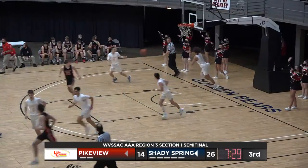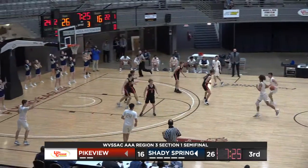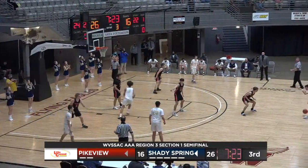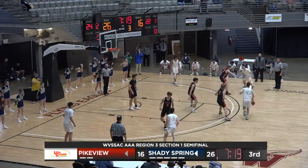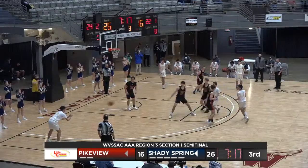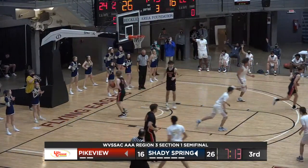Inside, the layup shot put up and in by Pikeview, Dylan Blake. Dylan Blake with a strong move, and that's what, Pikeview scored the first 30 seconds in the third quarter, and it took them 7 minutes and 45 seconds to get a bucket in the second. Here's Mans left alone in the corner, and he knocks it in.